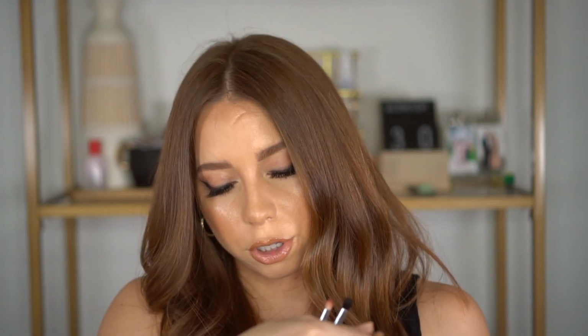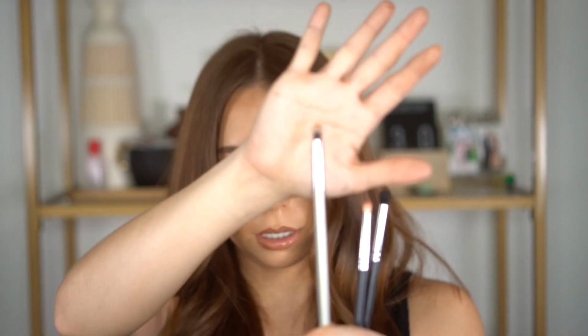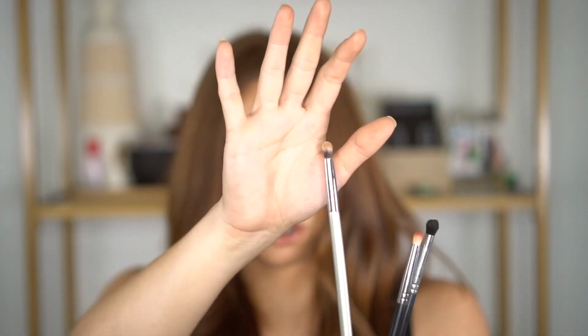This one as well does pretty much the same thing. It's from It Cosmetics, It Brushes by Ulta. It is the Airbrush Precision Shader Brush, I believe. So it looks like this. It's just another pencil brush. Just like this one is how I would use it. It's not as pointed, it's a little bit more dome shaped. So it gives you a little bit of a wider application when you do use this one.